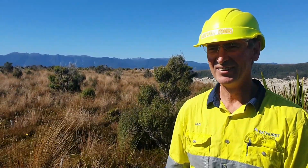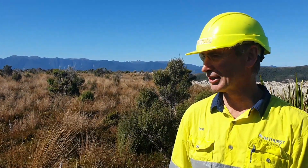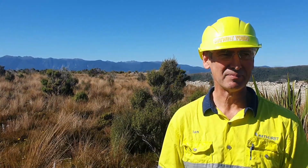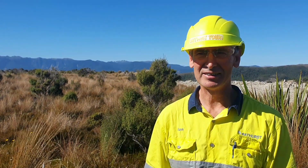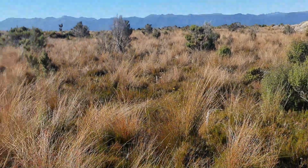So there must be the odd deer that floats around. Yeah, there's the odd deer, there's the odd hare. We try and keep those down a bit, but yeah, the deer are quite a novelty up here. Well, they only go with this tucker. Yeah. And by Jove, they got the tucker here.